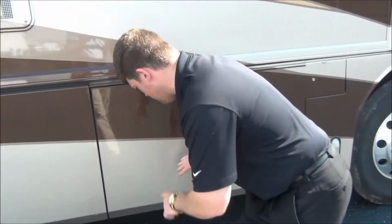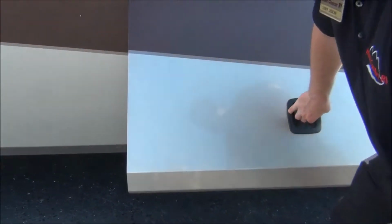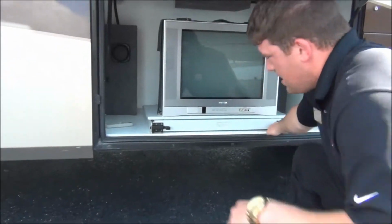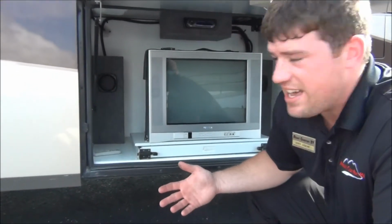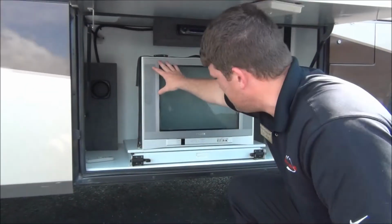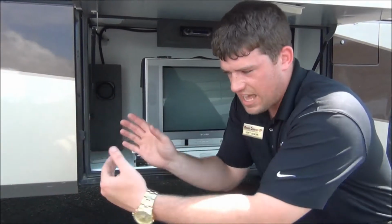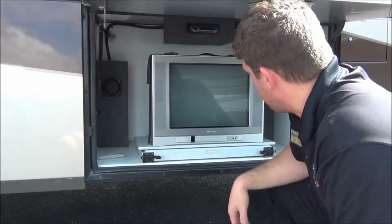Now, this first storage compartment right here is going to be a TV. You're going to see a slide-out TV. Now, granted, this is a 2007, this is pre-flat screen. This is a high-def flat screen TV, but it is thick. It's not one of the really slim ones. You can always update that fairly inexpensively.